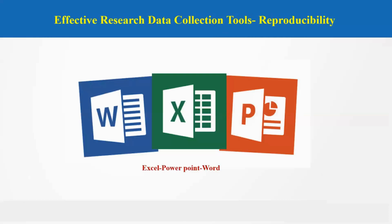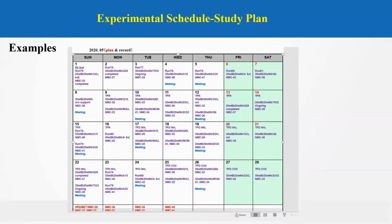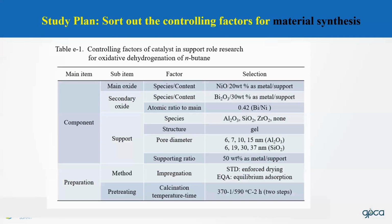Another thing I want to share, if time is there, I think yes, is how to collect the data. For example, to conduct the experiment, you need to make a study plan one month before itself. Once you make the plan, you have to make a PPT. You have to enter everything: what the main components, subcomponents, and the factors I take are.